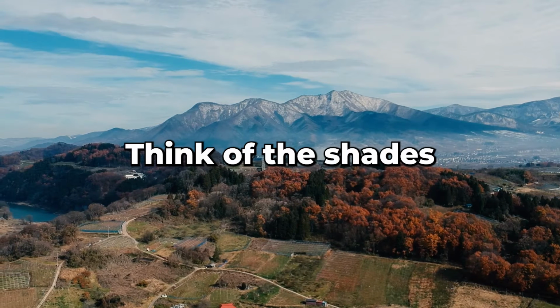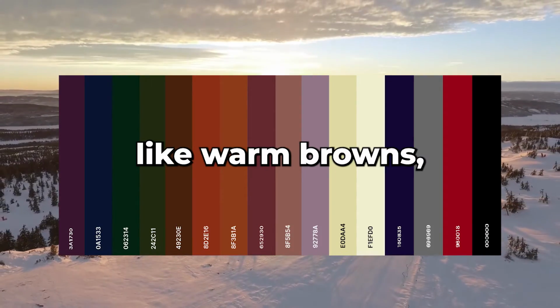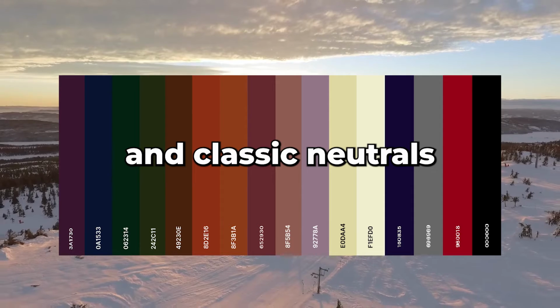Nature's palette. When it comes to colors, think of the shades you'd find in nature during fall and winter. Some more earthy tones like warm browns, deep blues, and classic neutrals are your go-to options. Alright, let's dive into some more detail.